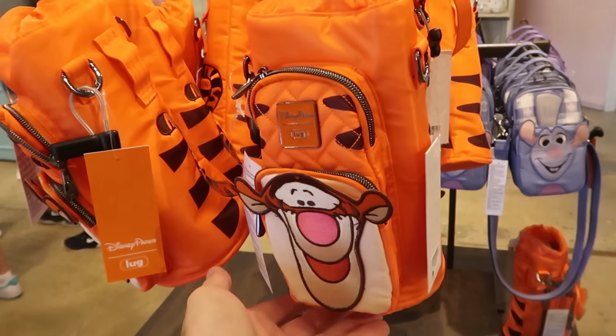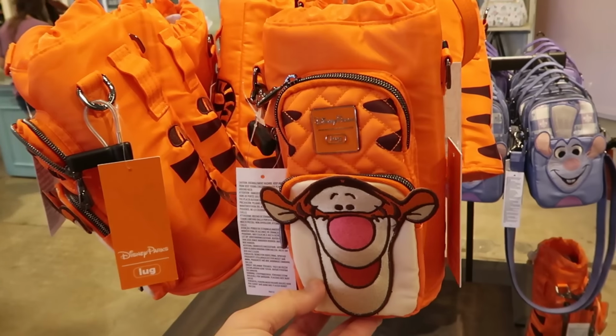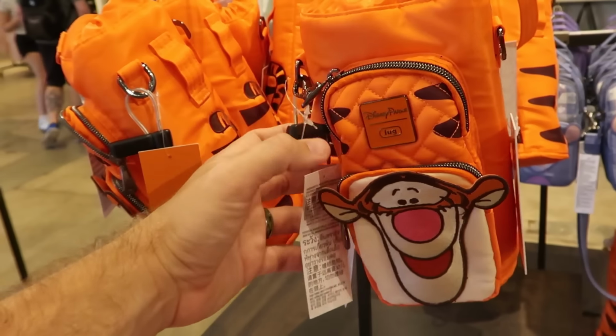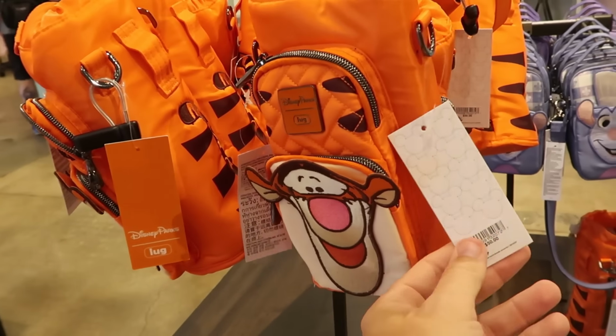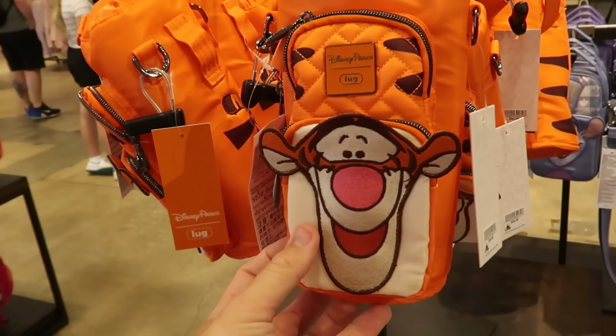A few other brand new lug bags that I do want to show you at the Marketplace Co-op. Here's a really nice one that actually holds your water bottle on the inside. So this one is actually insulated. You get two different zipper compartments with Tigger there on the front. These are only $50 a piece. The backside's embroidered with Tigger's tail.